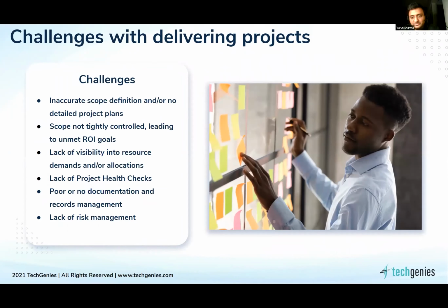So the reason we saw that figure, 97 million, projects fail. There are a lot of reasons. So inaccurate scope definition or no detailed project plans. We see a lot of projects which do not have scope defined at a very early stage in a project, and that's the reason the project plans overrun the schedule, they overrun the time and the cost.